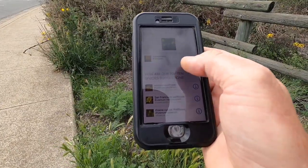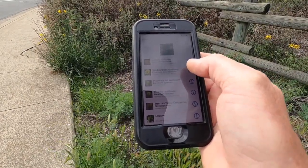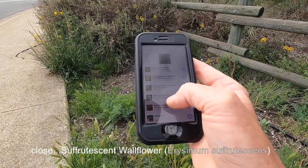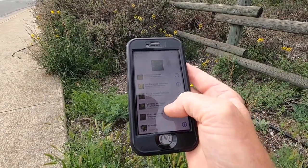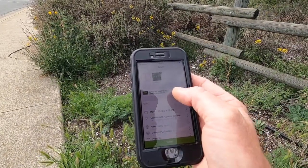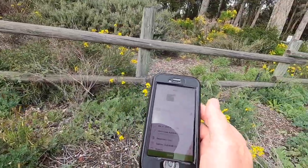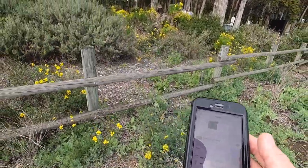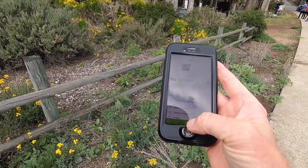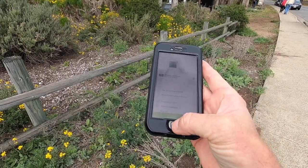Loading suggestions. And maybe a wallflower, Menzies wallflower. It's cool because it'll say it's visually similar and it's been seen nearby. So that's likely it. That's likely a wallflower. Now, that's not 100% correct, but it might be. It sometimes gives you a good place to start when you're trying to figure out what these different types of plants or organisms are. So pretty cool. And you can share them.